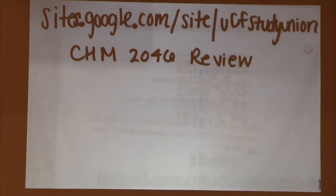I posted it on the UCF Study Union Google site. So this is the website where you can find it later. The answers are also on the back at the end because it's a multiple choice type test. But I'm going to go through it, how to solve all the problems.